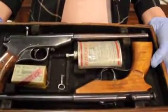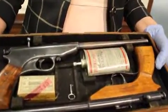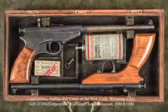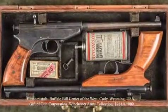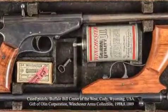But these are the model 1900 pistols. And you can notice there's a funky little bolt action there. It's actually a 1900 action in 22 caliber. And these come as a case set, and they're actually a sample of these single shot pistols that they were attempting to make in the early 1900s.